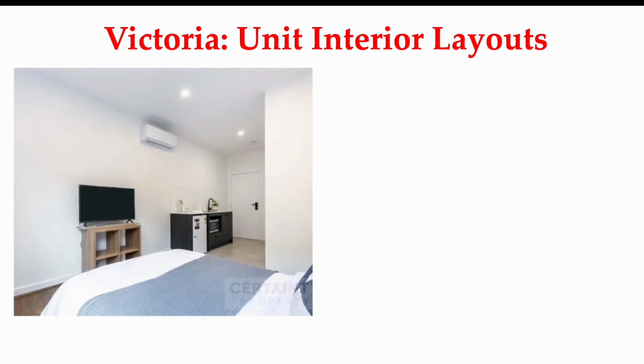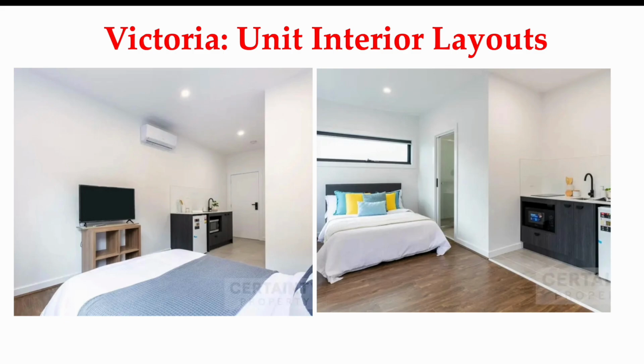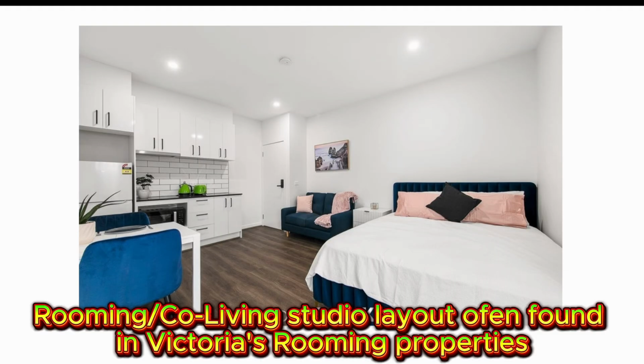So there's a typical layout of a Victorian co-living property. You can see that it's just one room, right? The kitchenette is a lot smaller. It's not as attractive as the ones you saw previously. Some of the ones in Victoria also have similar designs to the first ones I showed you, but this is a typical one. Again, this one's probably bigger than most, but it's all in one room.